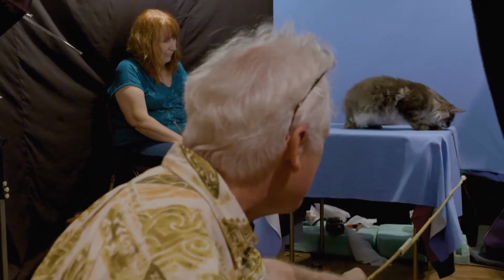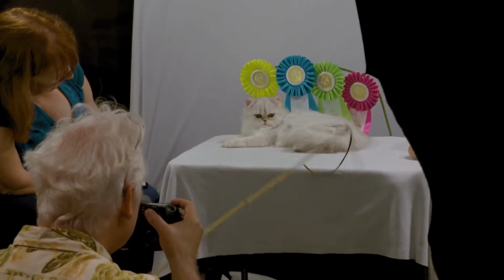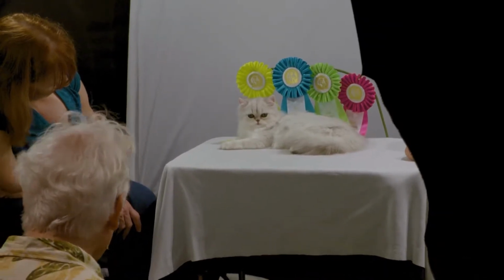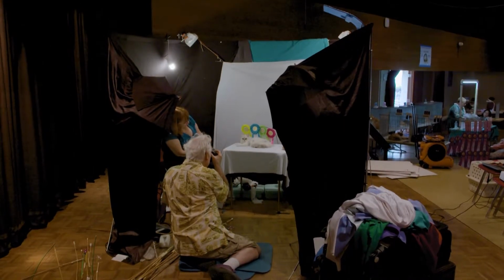The cats here in Hawaii, because they don't have many cat shows a year, and the people aren't used to going to cat shows, are a little bit more nervous than they are on the mainland as a rule. Though I had half a dozen cats here this morning that were absolutely wonderful.